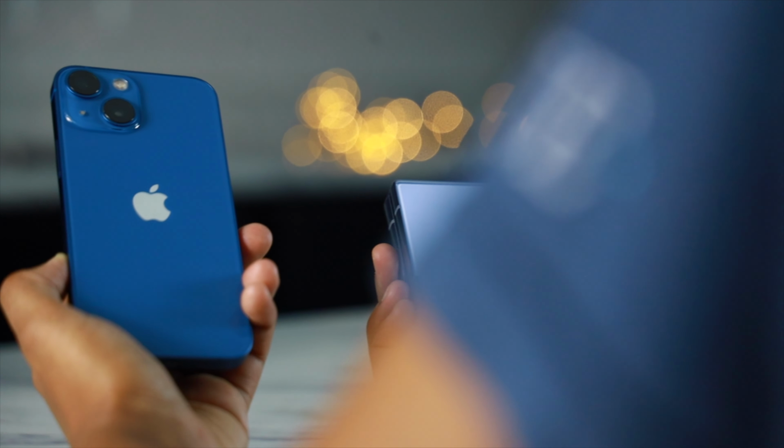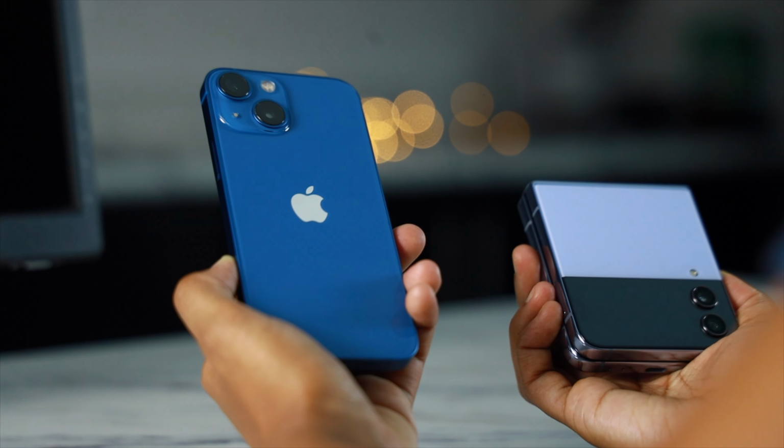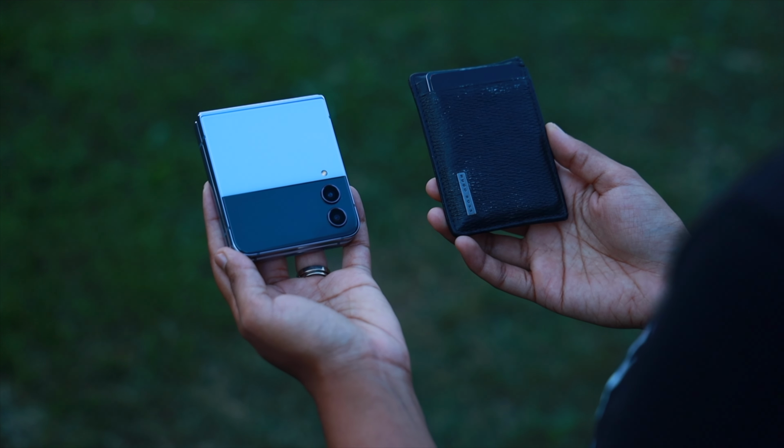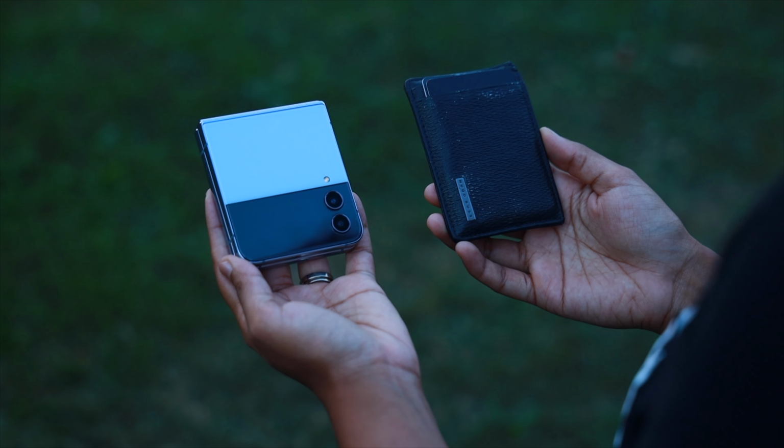Especially now that Apple has killed off my favorite iPhone of all time, the iPhone Mini, it makes sense to get an Android that feels very similar in terms of compactness to the Mini. I mean, when this phone is folded, this isn't much bigger than my wallet. In fact, I'd say they're both about the same size.